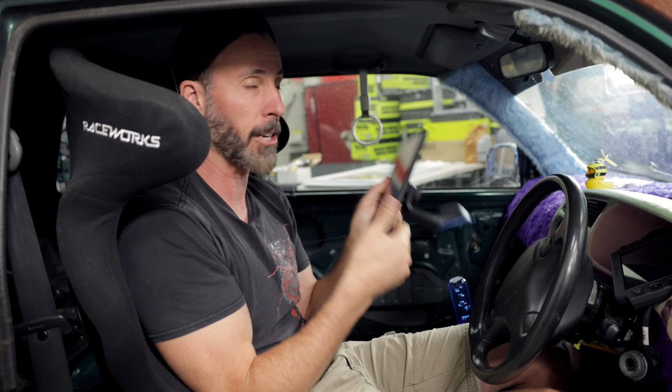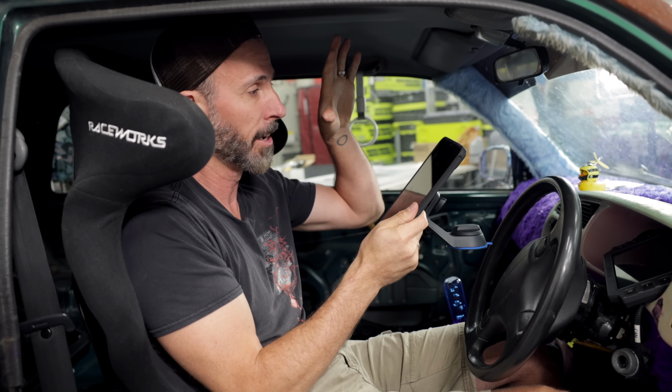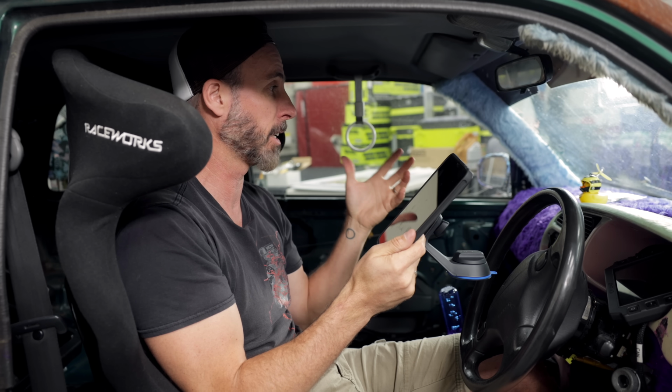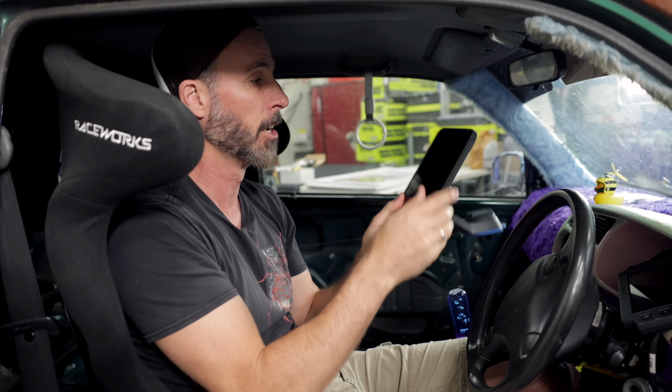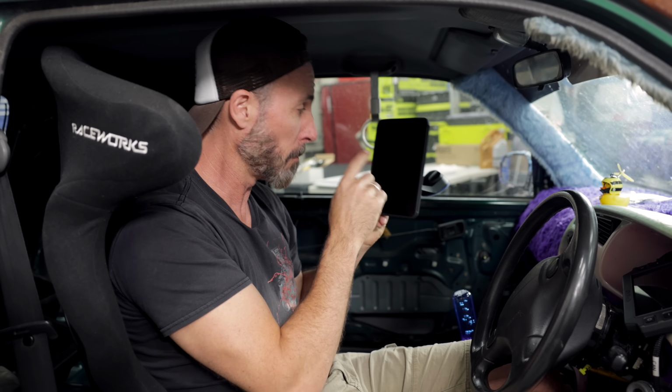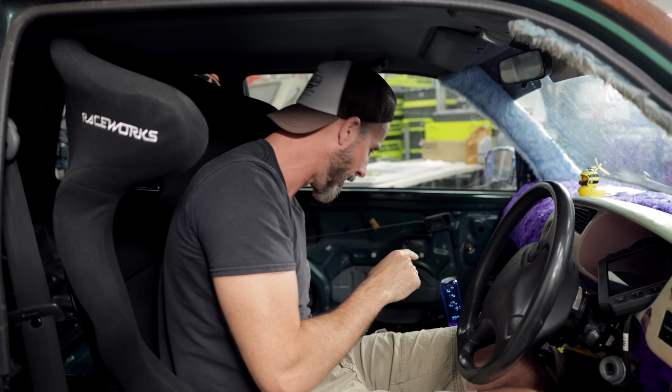This here is also an iPad mini that has cellular on it, which means we can actually run this as a Wi-Fi hotspot. So if there's any other technology that we need in the car that needs to get access to the internet, we'll be doing it through this. So that's going to be mounted up there. You'll be seeing more of that soon. But for now, it's time to get the exhaust on and then back to Super Garage for wiring with Dave.